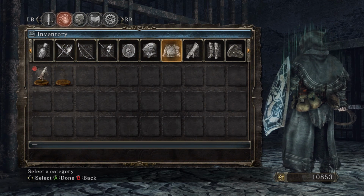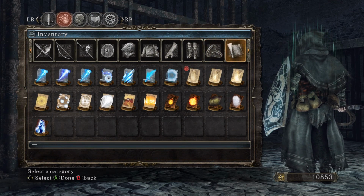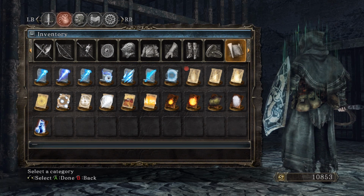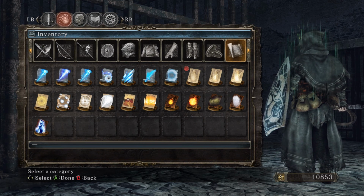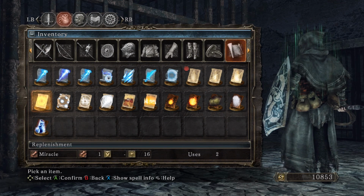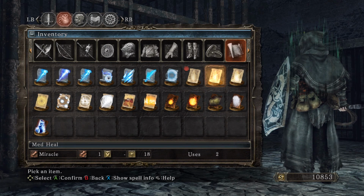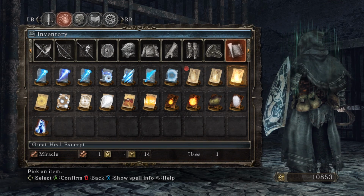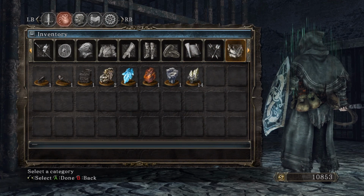But if we go to spells, as you can see, I bought a lot of spells. I think there's still one spell that I have to buy. Actually, I may have bought every spell in Miracle that's available to me right now that I cannot get as a drop or finding later. We're currently using heal because it should heal me enough that I don't need to worry about medium heal. And then it gives me 3 uses just to use in between parts, or in between fights.